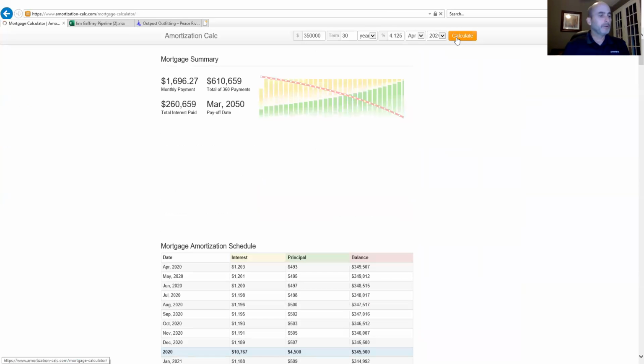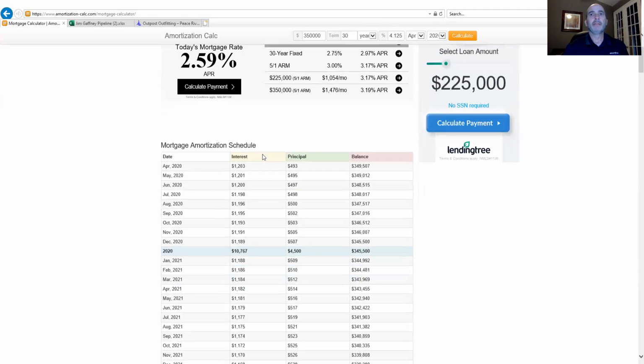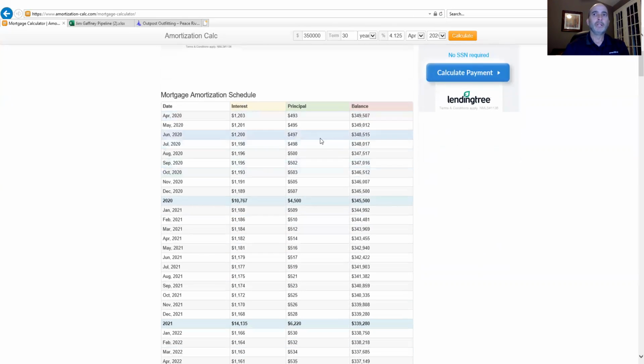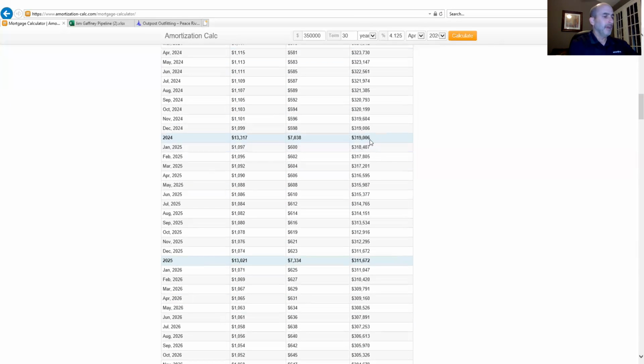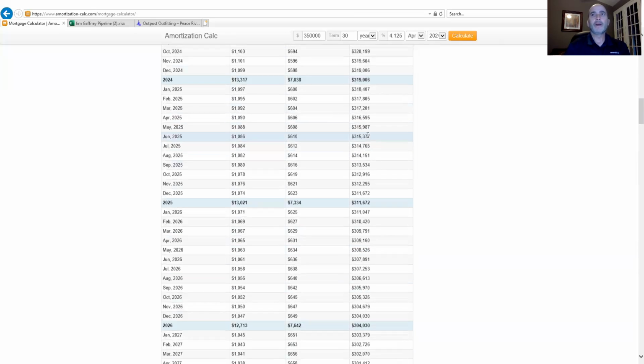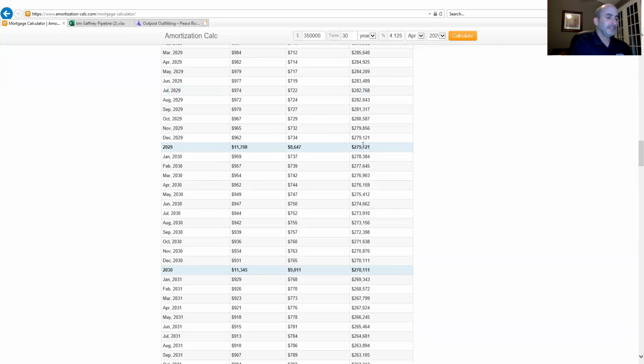Okay, so principal and interest payment right here, $1,696. You see that? Now look at the distribution between your principal and interest. You're looking at $493 a month going towards principal, and interest of $1,203. What I want to do is fast forward in that example. Let's go fast forward 1 year, 2, 3, 4, 5 years, and your balance is $319,000. If I fast forward now 6, 7, 8, 9, 10 years, your balance is $279,000. Okay, so stay with me.